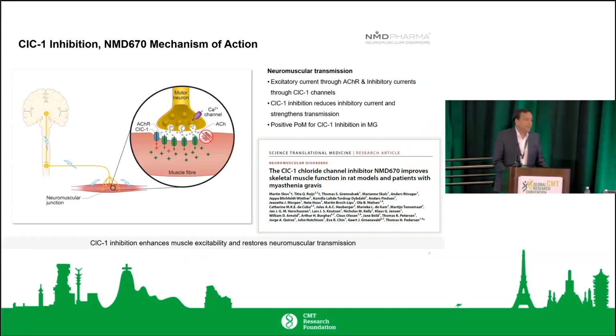The chloride channel inhibition is a mechanism that you can find in the neuromuscular junction, depicted here. As you know, the main excitatory neurotransmitter is acetylcholine and the activation of its receptor. And the main inhibitory one is the chloride 1 channel that is only present in striated muscles. It's not present in the heart, for example. So what we have been developing is an inhibitor of this chloride channel 1. So it's an inhibitor of the inhibition, which as a result may improve the probability of firing of the sarcolemma and therefore increase muscle strength and function.